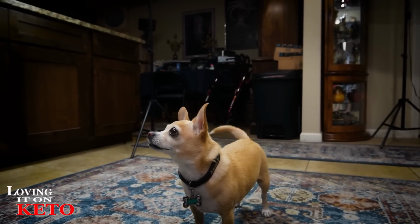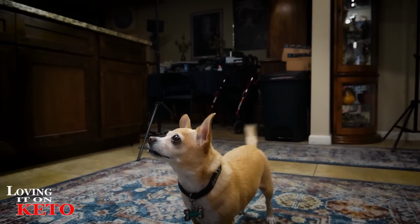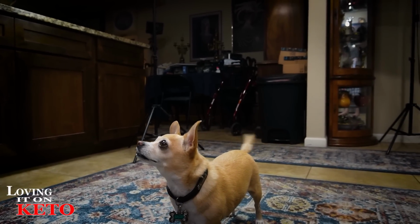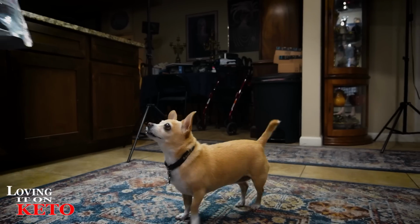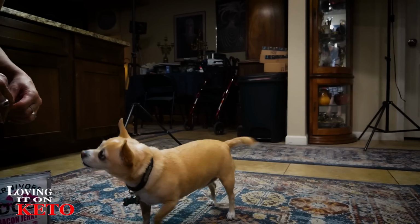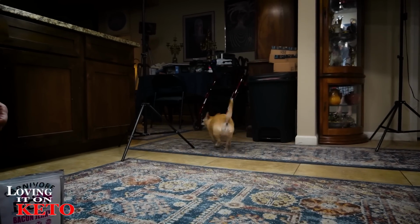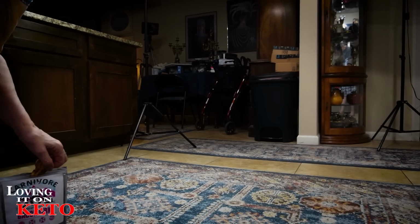Oops, Mom's making messes. Mom's taking too long. Well, Mom's got to get the carnivore dog open. Ooh, carnivore bacon jerky. I'm going to give you some. Yeah, you get some bacon. Oh, yeah. Okay. Good night. Carnivore dog bacon jerky. Oh, boy. See you guys tomorrow.